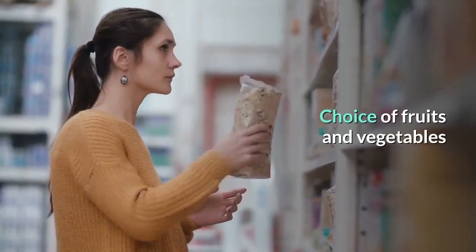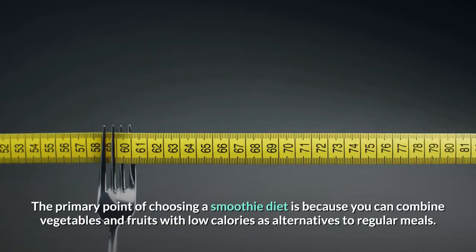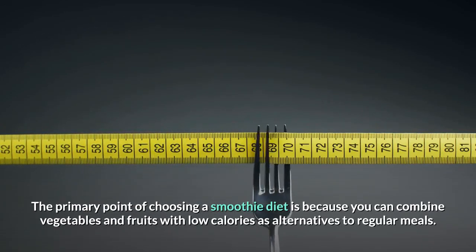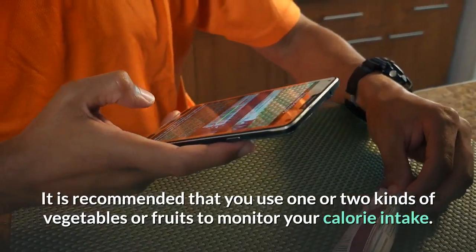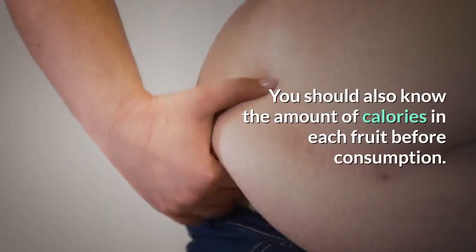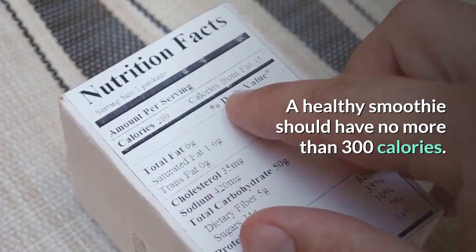Choice of fruits and vegetables. As said earlier, choosing fruits and greens should be done carefully. The primary point of choosing a smoothie diet is because you can combine vegetables and fruits with low calories as alternatives to regular meals. It is recommended that you use 1 or 2 kinds of vegetables or fruits to monitor your calorie intake. You should also know the amount of calories in each fruit before consumption. A healthy smoothie should have no more than 300 calories.